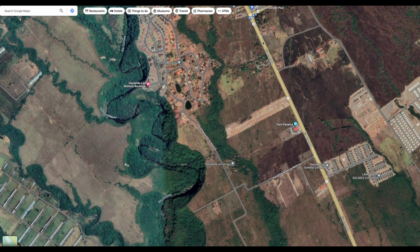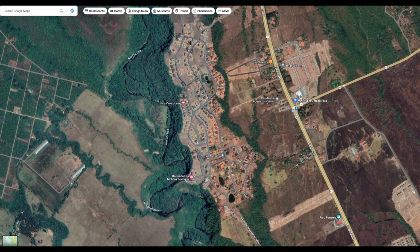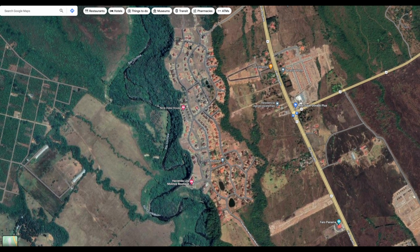And this road from Boquete to about here, the entrance to Los Molinos, is around 13 kilometers. So it takes maybe 20 minutes because the speeds are not really that fast on this highway. I think 80 kilometers an hour is as fast as you can go, which is maybe 40 miles an hour. Anyway, you'd drive in here and you'd get to the gate. This is a gated community. And this is roughly the community.